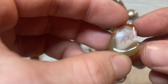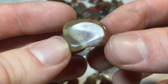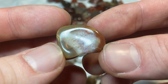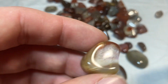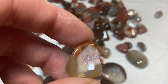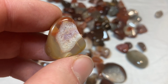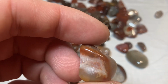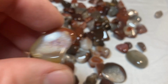Here we go, this is the one I wanted to find. Look at the center of this one. It's definitely purple. And I love that the outside is green. It's rare to find an amethyst agate, and it's rare to find a green agate. And I've got both of them right there. That one's just really, really neat.